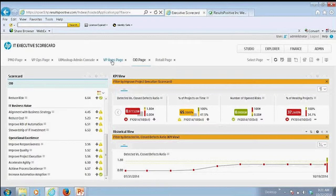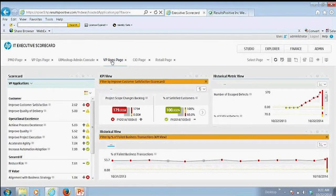Next, if I wanted to come in and look at a VP of Applications perspective, I can then start to view what's going on here in terms of application performance. So here you might see I got similar domains. I might have similar goals and objectives. Here I can have different goals and objectives. And then I would have a different set of KPIs that roll up into that particular objective.